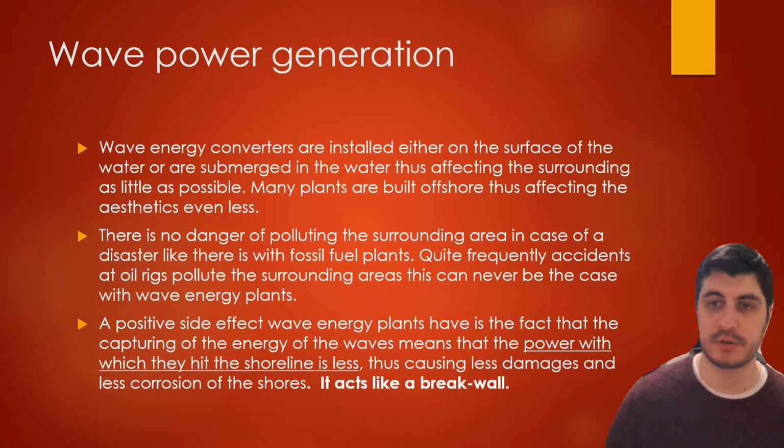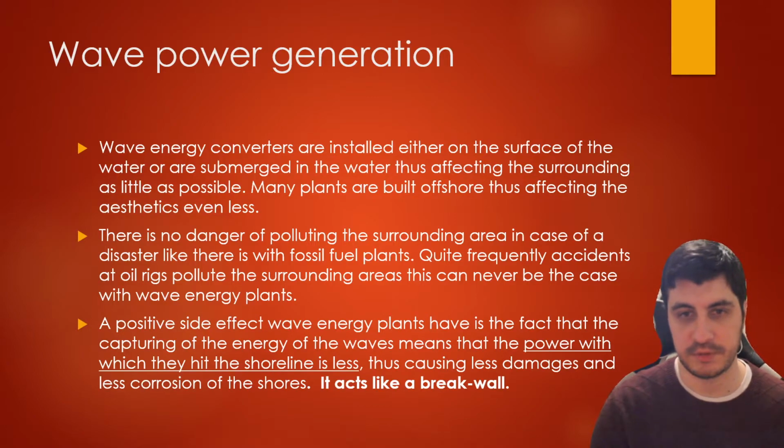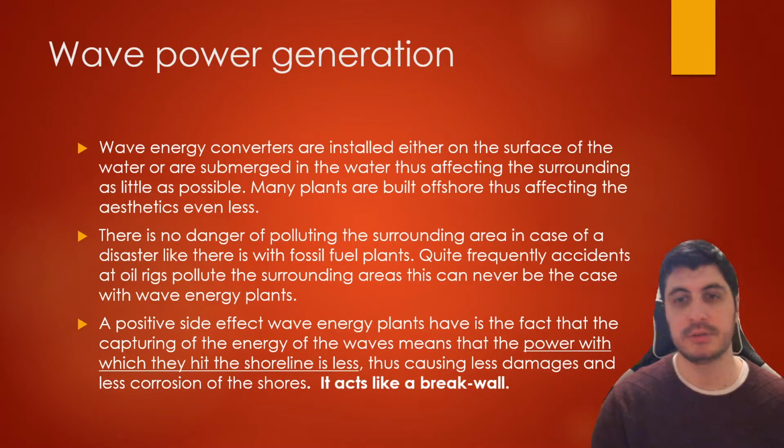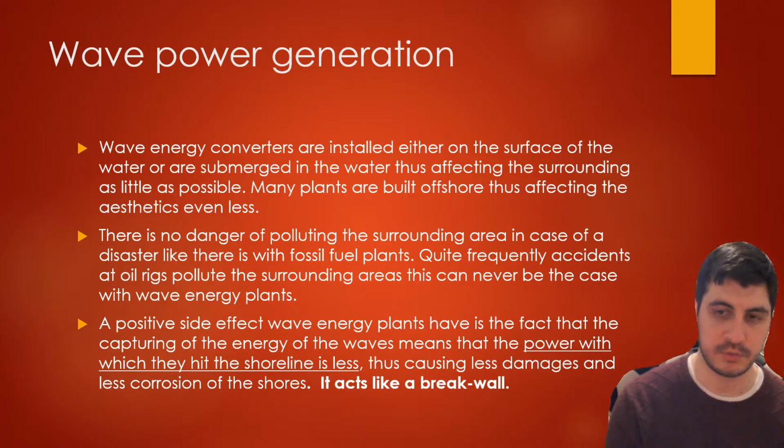Wave energy converters are installed either on the surface of the water or submerged in the water, thus affecting the surroundings as little as possible. Many plants are built offshore, thus affecting the aesthetics even less. There's no danger of polluting the surrounding area in case of a disaster like there is with fossil fuel plants.